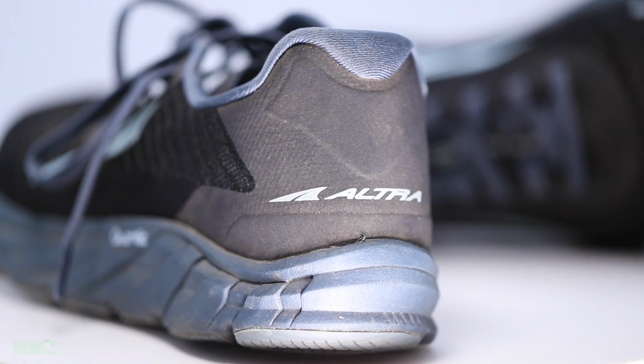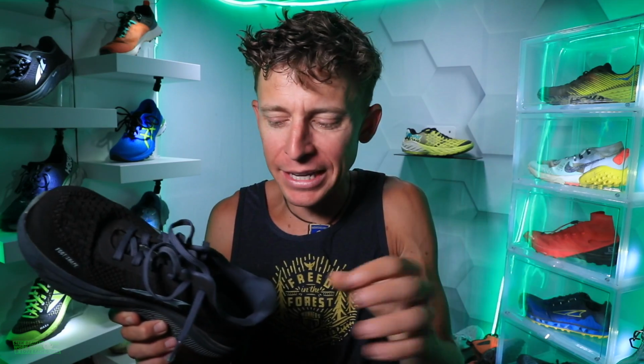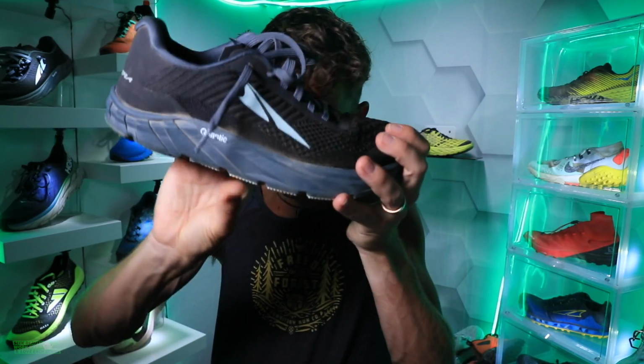For my positive and drawback, the positive is the lockdown. I'm going to say the best of 2020 so far. Just perfect lockdown. The drawback is that breathability factor, and don't wear this shoe with slick socks. I learned my lesson on the first run and I didn't do it again. I was slipping a little bit inside. That inner sock liner was just slick when I wore my Stance socks specifically. So anyway, keep that in mind. You don't want to be slipping around inside a shoe when you're out there putting miles in.